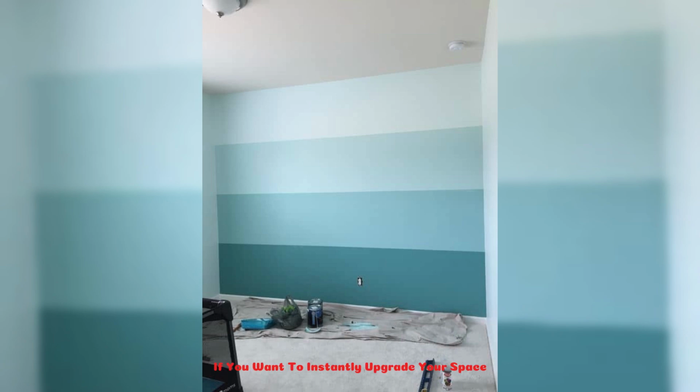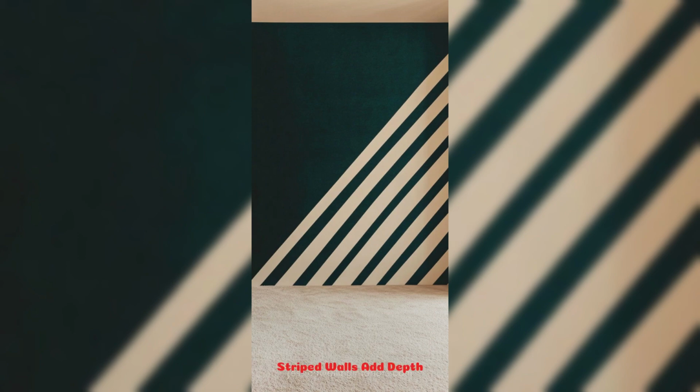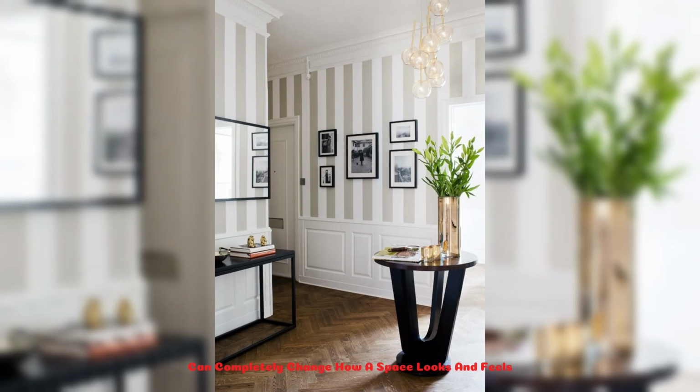If you want to instantly upgrade your space without a full makeover, striped wall paint ideas are a smart and stylish choice. Striped walls add depth, movement, and personality to any room, making them perfect for modern homes. Whether bold or subtle, stripes can completely change how a space looks and feels.